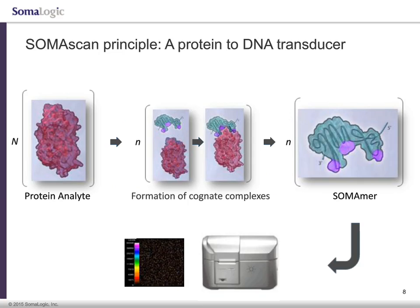This diagram shows the principle of how the assay works. I'm not going to go into great detail, but I'll tell you about the important components that enable the assay to work. In the top left-hand corner, you start with a sample of N proteins represented by the pink blob. In a particular sample, there might be 5,000 of them or so. And what we do is we put those samples into 96-well plates.